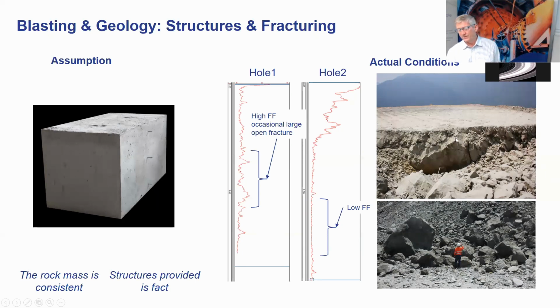So the question is, should you change the blast, put less energy into this and more energy into that one? Actual conditions change the operational parameters. And down here, there's obviously been some large competent material that's been blasted and significant oversize.